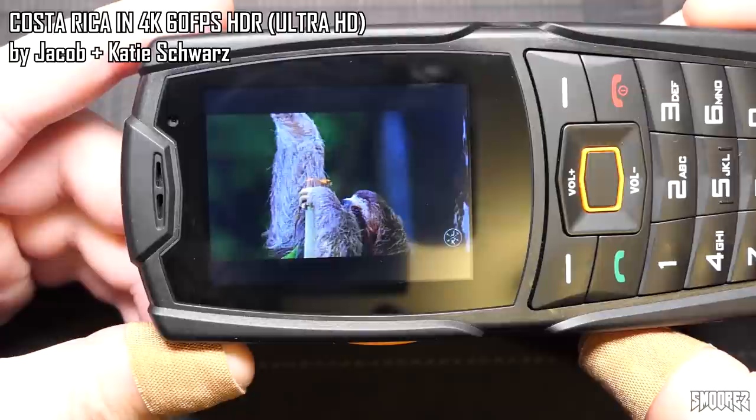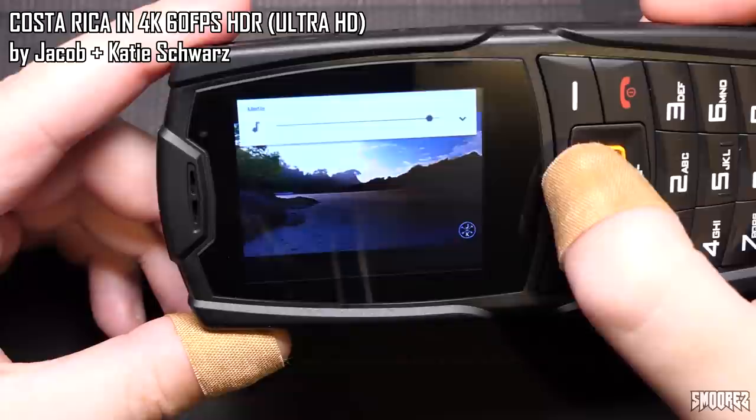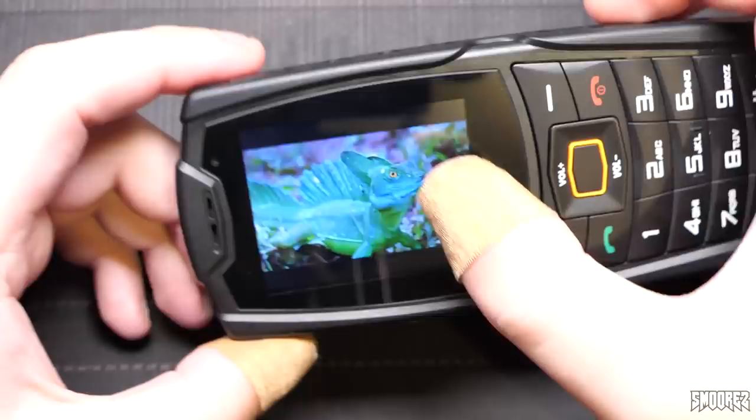I still don't want to pump that speaker up just yet. Okay, go on. Oh, wait, what? Ooh. So I can't skip. I can't go back. Can't do anything. So it's basically all controlled via the touchscreen once again.